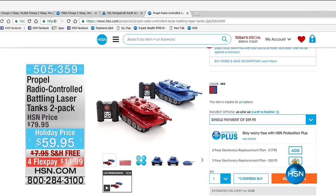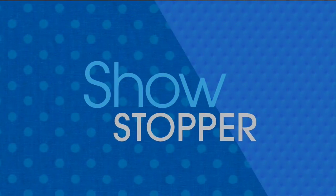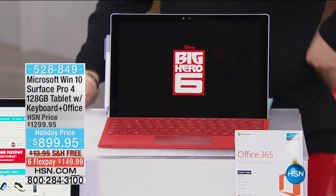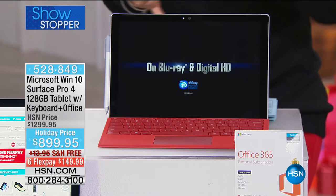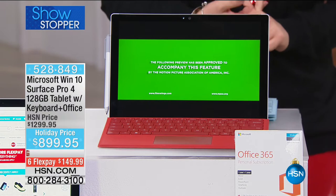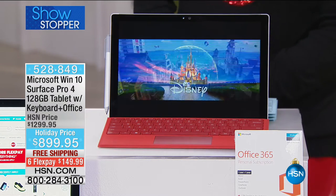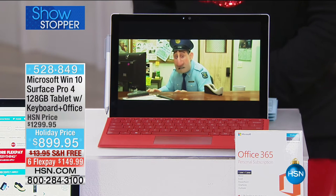With that, we are going to offer you the top selling 2-in-1 in the entire United States. It's from Microsoft. It is our showstopper. Take a look at this. Let's go. This is the coolest thing ever. It is the top-selling 2-in-1 in the U.S. with the Windows 10 operating system, the Cortana voice assistant, the 9-hour battery life, rear and forward-facing cameras. We worked so hard with the good folks at Microsoft to secure the lowest price that we've ever offered on the Surface Pro 4. So today it's $400 off.